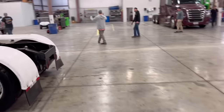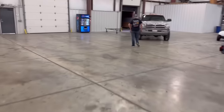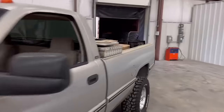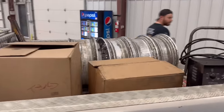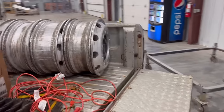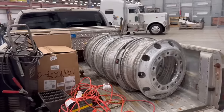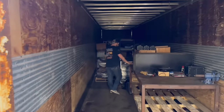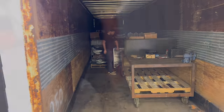So back over here with Ryan, and we're going to keep unloading the trailer. Got some stuff in here. These are the wheels for the Scania. Whenever we get that up here, we're going to get those installed with some new tires. But for now, let's continue unloading the trailer and push this big welding table out.